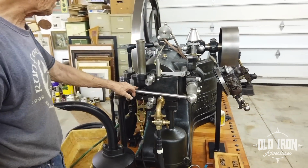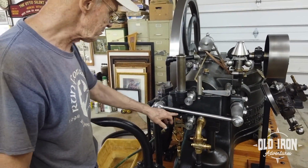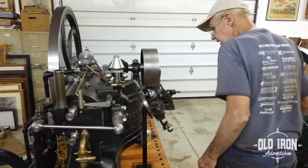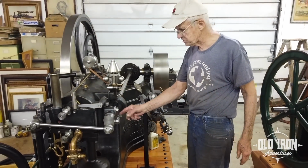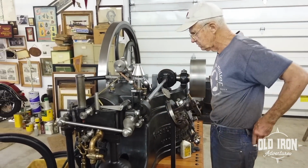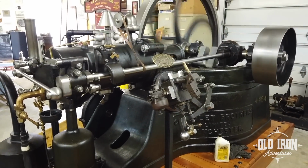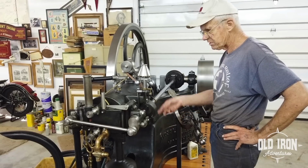You know, we lit the pilot light here that continuously burns. And this is a decompression cam that I have over here. And once it's fired a little bit, then I'll come and give it full compression.